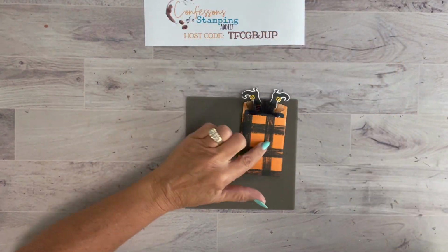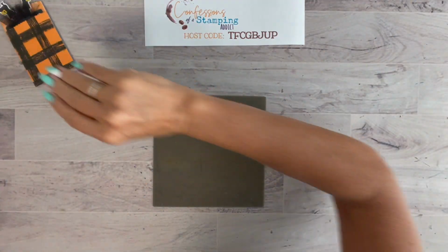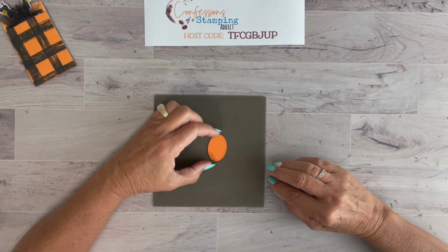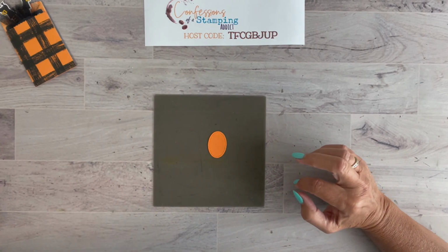All right, the last thing we need to do, we need to dress up the front a little bit on here. So what I'm gonna do is set that aside again, and let's grab the little tag that actually came with this. It's just a tiny little oval. And we're gonna grab our black ink again.